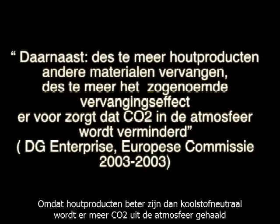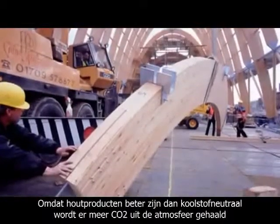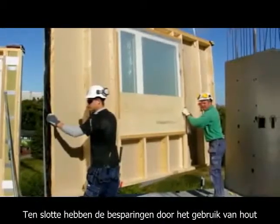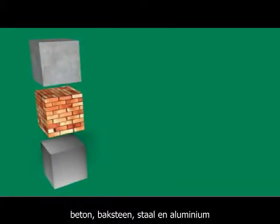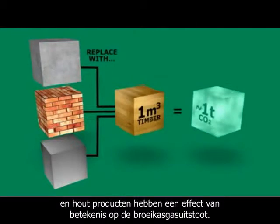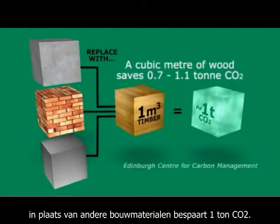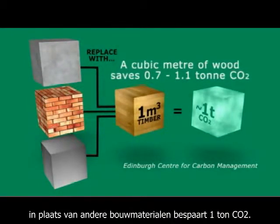Because wood products are better than carbon neutral, the more wood we use from sustainably managed forests, the more carbon dioxide is removed from the atmosphere. Add to this the savings made by using wood instead of energy-intensive materials like concrete, bricks, steel and aluminium, and wood products can have a really significant effect on greenhouse gas emissions. Every cubic metre of wood used instead of other construction materials saves around 1 ton of carbon dioxide.